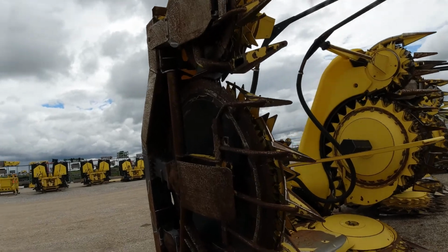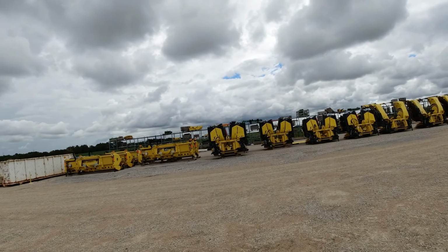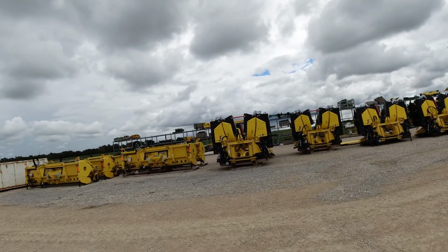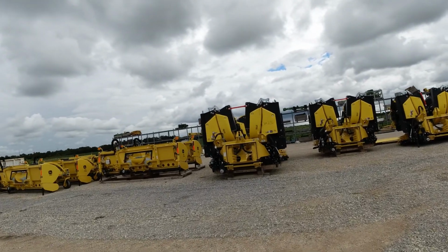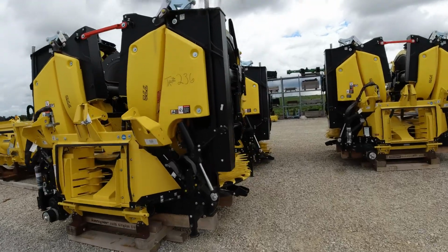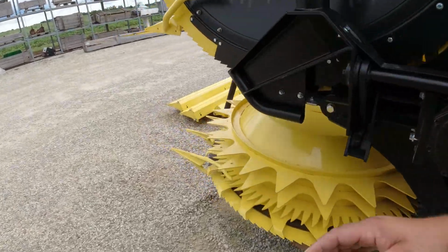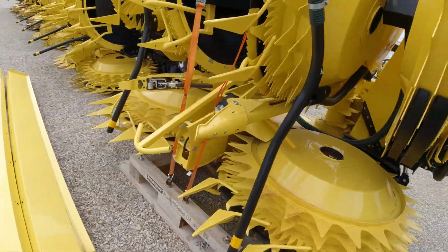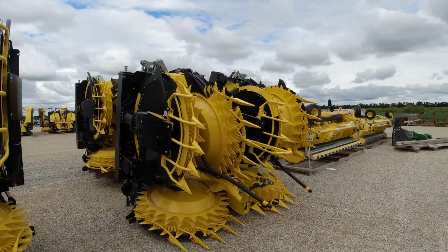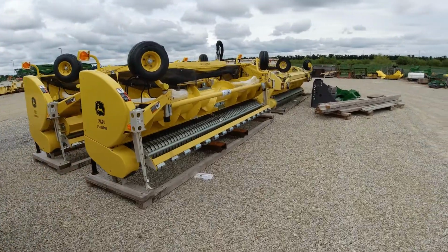If we get the 98, we're looking at one of these guys over here still on a crate from shipping. These are the brand new 12-row heads. He said he had possibly one left, and I told him if we get the 98, I'd rather go with a new one than a used one. He doesn't have any new 10-rows, that's why we'd have to look at a used 10-row. But here is the 12-row folded up, so that kind of shows you how it does the double fold. And then here is some pickup heads still on their shipping crate.